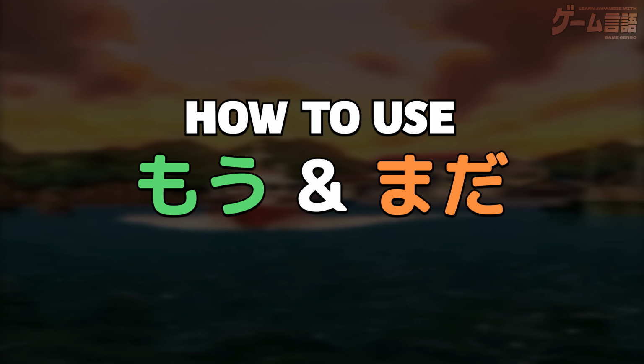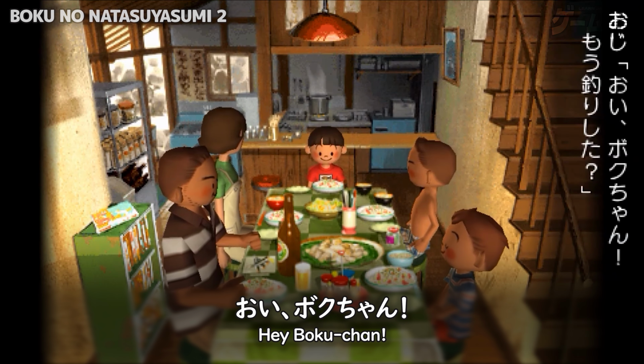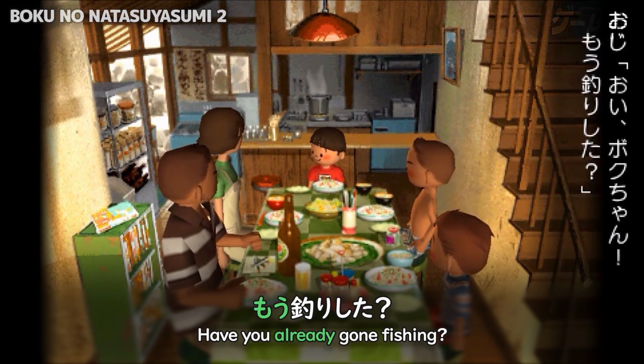How to use もう (mou) and まだ (mada) in Japanese. Oi, boku-san! Mou tsuri shita?